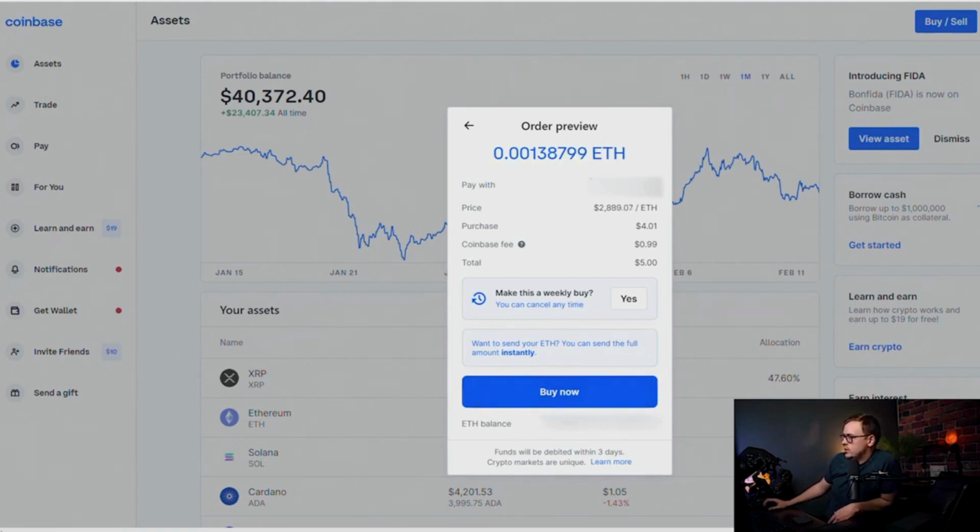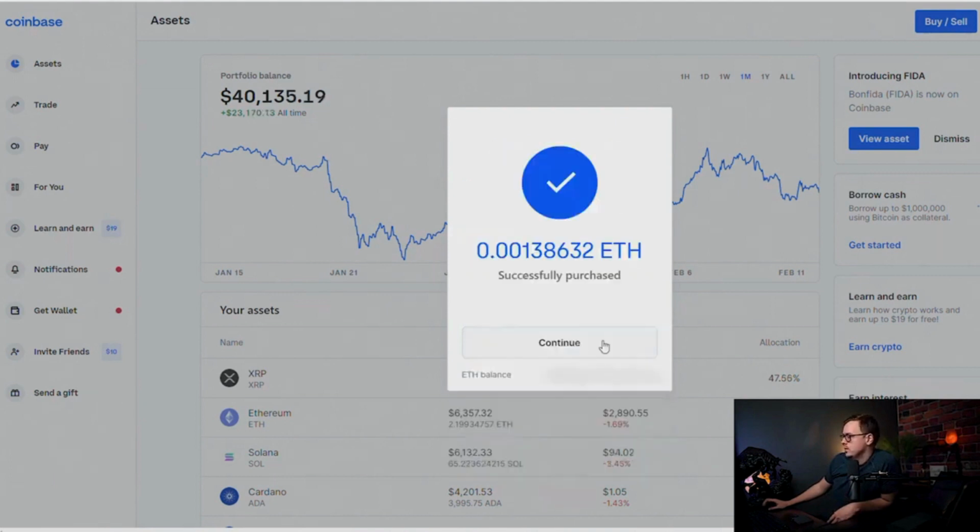So after you've made sure everything's good here, you're going to click buy now. In this particular case, there's going to be a horrendous 20% fee on my purchase because I'm only buying $5 worth. So I don't recommend buying just a small amount on here because the fee is going to be pretty similar depending on what the amount is. If it was a much larger amount, of course, the fee would be lower. And then after you're done, you're going to go ahead and click buy now.